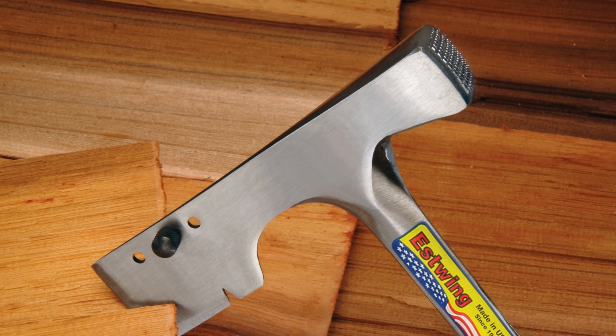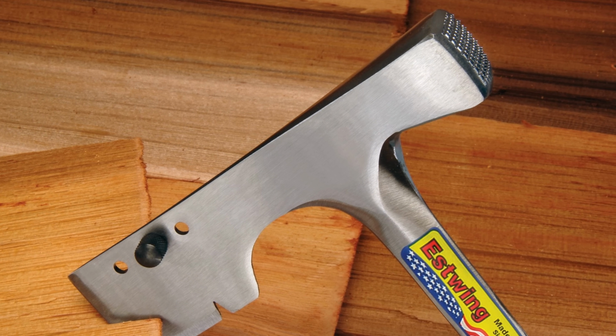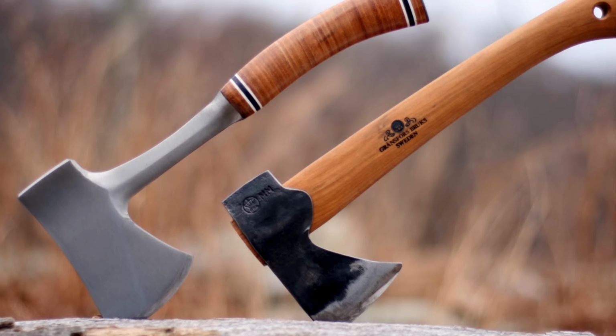So will it last forever, barring some 1 in a million manufacturing defect where it just splits in half one day? Absolutely. Is it the best cutting axe on the market? Based on my research, absolutely not.